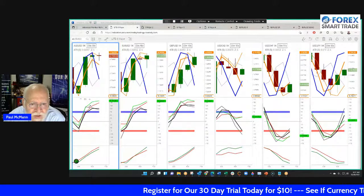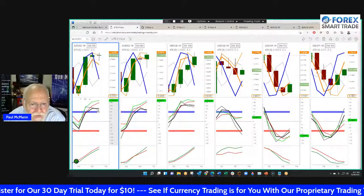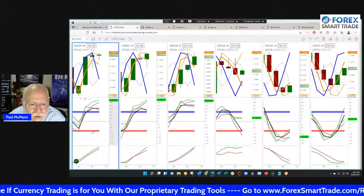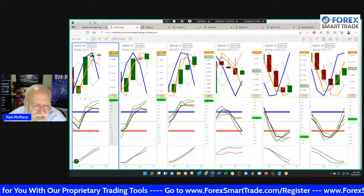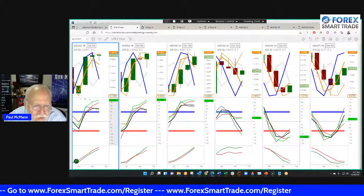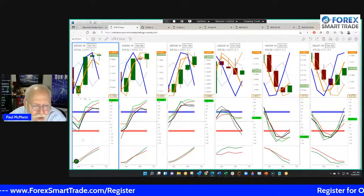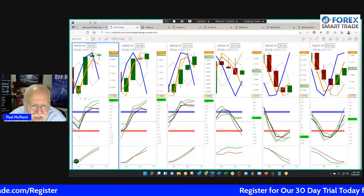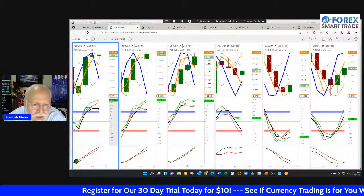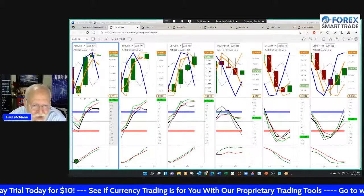The red and green chart is the major indicator. The black and gray chart is the minor indicator. The horizontal blue line is the overbought line. Horizontal red line is the oversold line. So I'm looking for situations where the majors and minors are either overbought above the blue or oversold below the red. That's the beginning of a setup, because when they're overbought, that means they're going to be coming down soon. And then to determine what soon is, I am looking to see what the lines are doing.